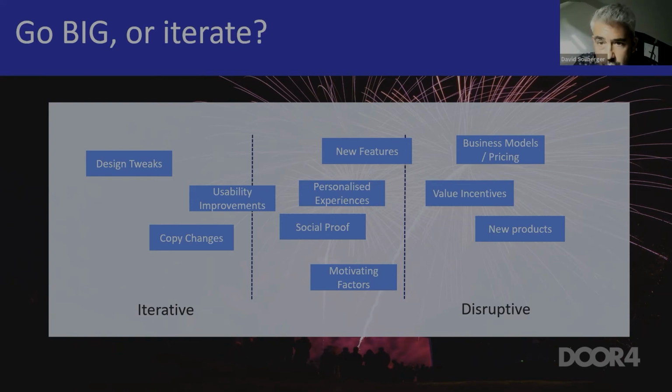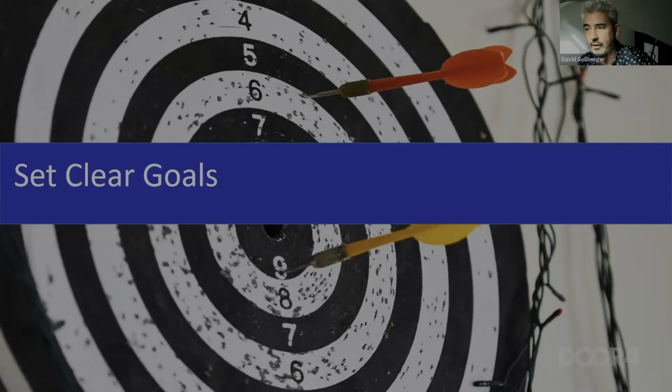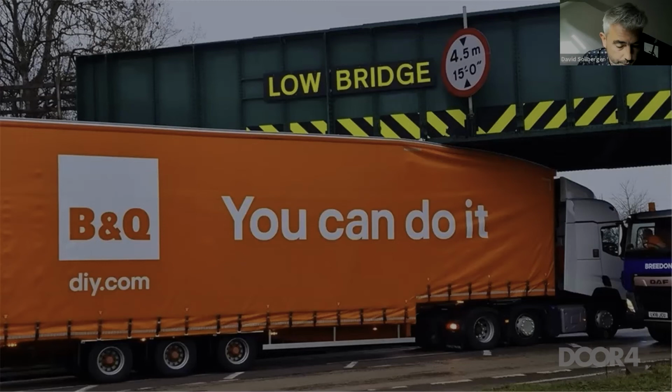But whatever approach we take, my point here really is that however we run optimization, it's got to head towards really clear goals. And on our path towards it, we need to expect and plan to fail, no matter how good our research is, and no matter how good the solution is that we've designed to solve it. We are unlikely to get it right each and every time.